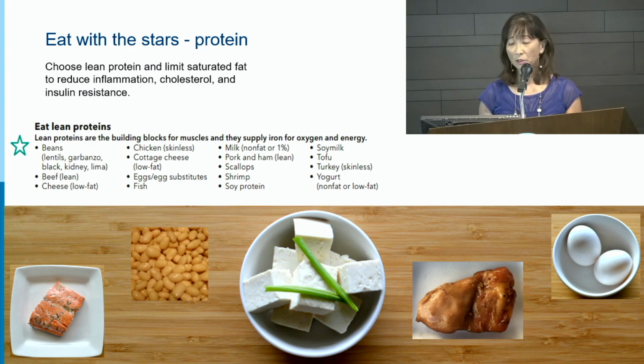The lean protein choices are going to help to control cholesterol, as well as inflammation. And what a lot of people don't know is that high fats, the saturated fats, the trans fats, can increase insulin resistance. And when you have insulin resistance, your body's not able to properly function, and therefore blood sugars will go up. So did you have a lean protein?